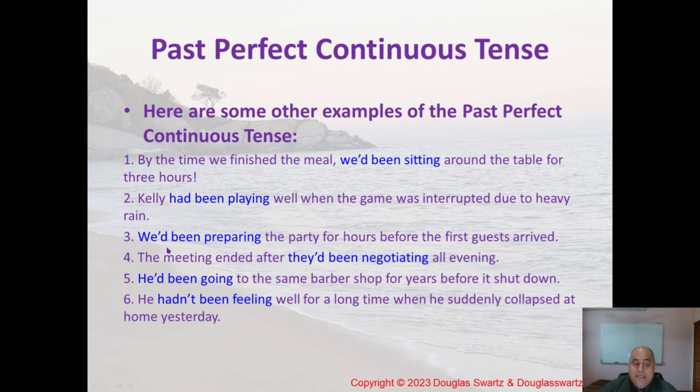Number 3. We'd been preparing the party for hours before the first guests arrived. And number 4, the meeting ended after they'd been negotiating all evening. Number 5, he'd been going to the same barbershop for years before it shut down. And lastly, number 6, he hadn't been feeling well for a long time when he suddenly collapsed at home yesterday. Hadn't been feeling.